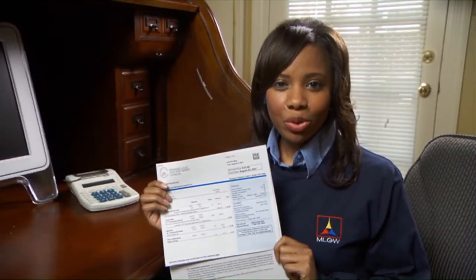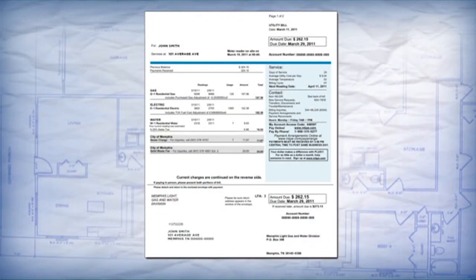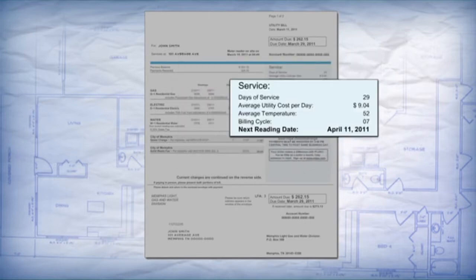Reading your MLGW bill is an important way to track your monthly energy consumption. Your bill is broken into several sections. The gas, electric, and water portions of your bill are separated to show both the readings for the current billing cycle month as well as the readings for last month's for comparison. Also noted on your bill is the date your meter was read and when the next reading is scheduled.